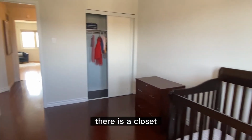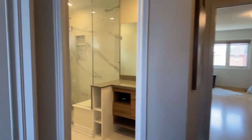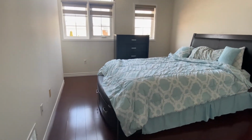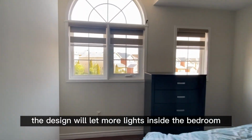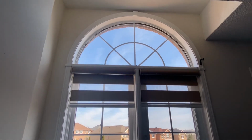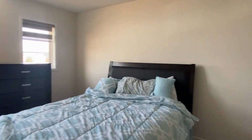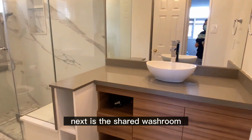There is a closet. The next room is about 150 square feet. There is a beautiful dome window. The design will let more light inside the bedroom. This is a closet. Next is the shared washroom.